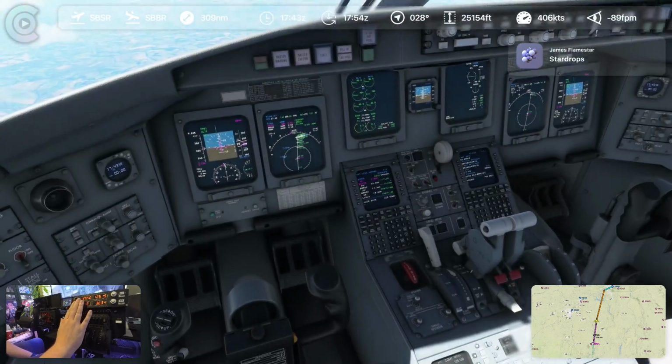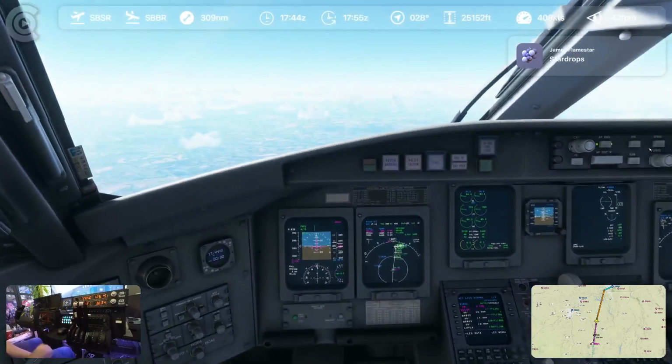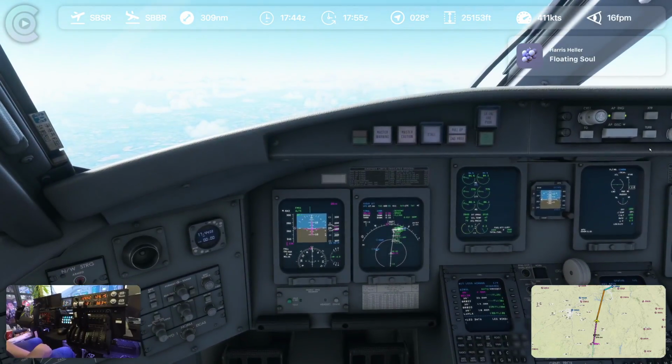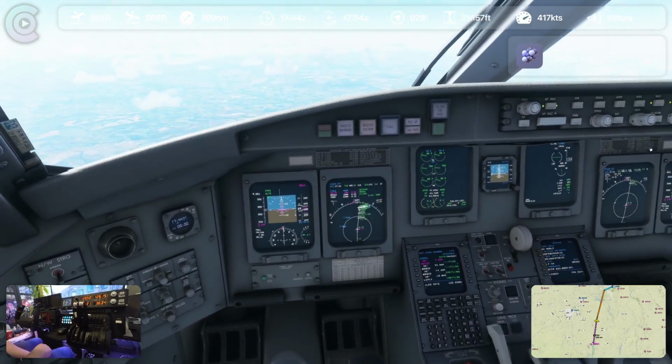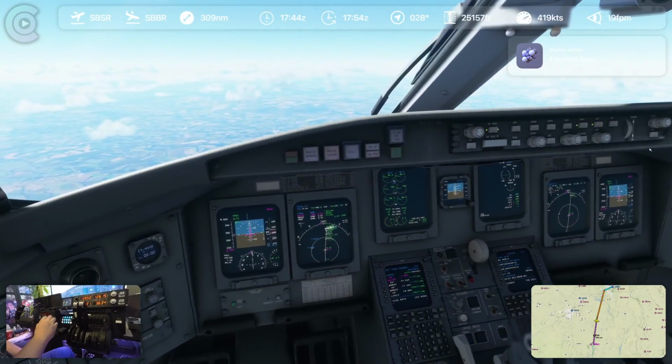American 2546, maintain 200 knots until Mavic. After Mavic, comply with the approach. Contact 1975. After Mavic, comply with the approach, American 2546.